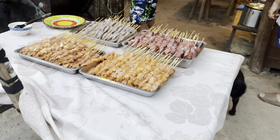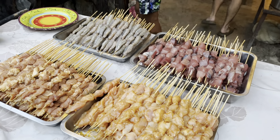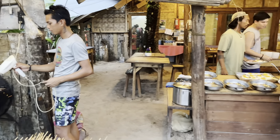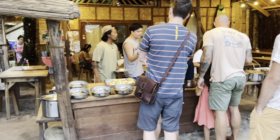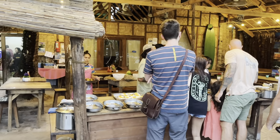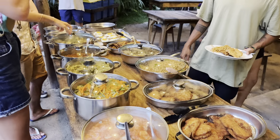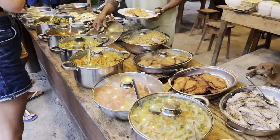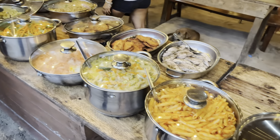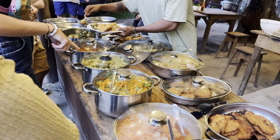So for our dinner, we tried the very popular in Facebook. It's called the Corvada. So para siyang karinderia, buffet style with barbecue, chicken, pork, and beef, and fish. So kailangan mo umorder, and then they will put it on a plate.